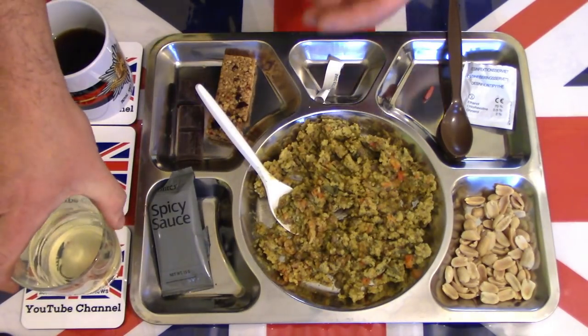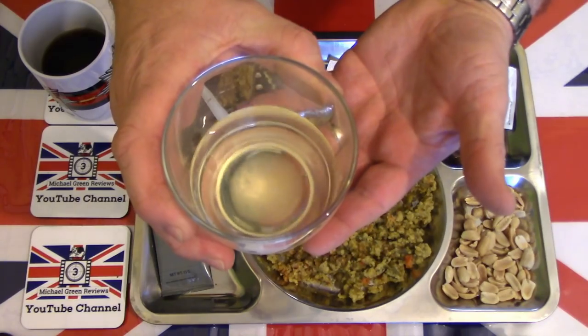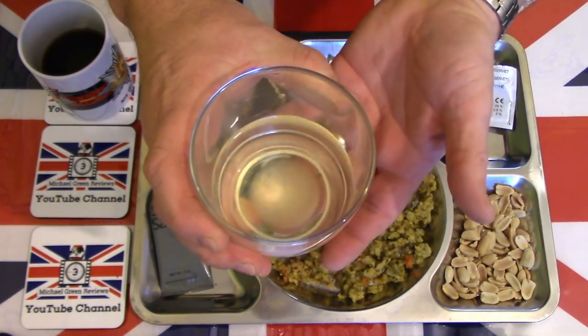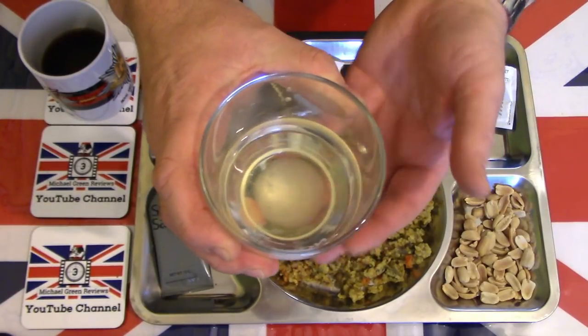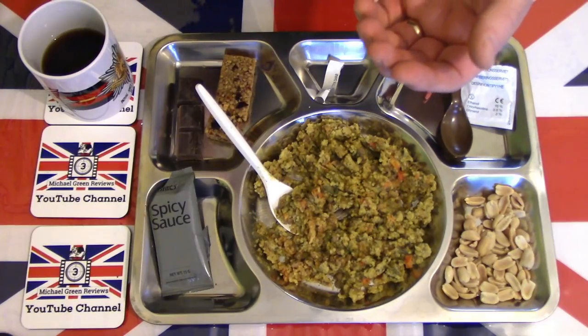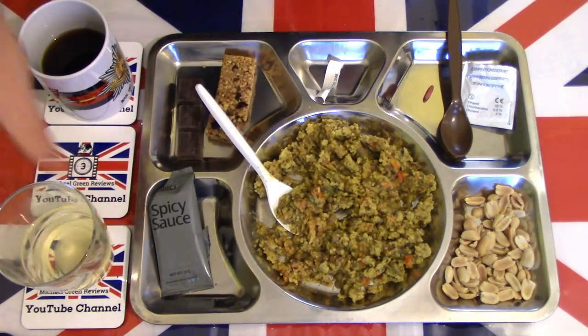The apple juice. One of the best natural-tasting powdered juices I've had out of any of the rations. Very, very natural. Almost think you're drinking pure apple juice. Very nice and refreshing. Even has that little bit of tartness, like apple juice does.